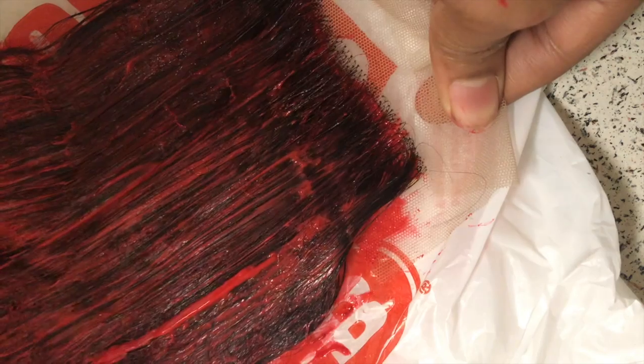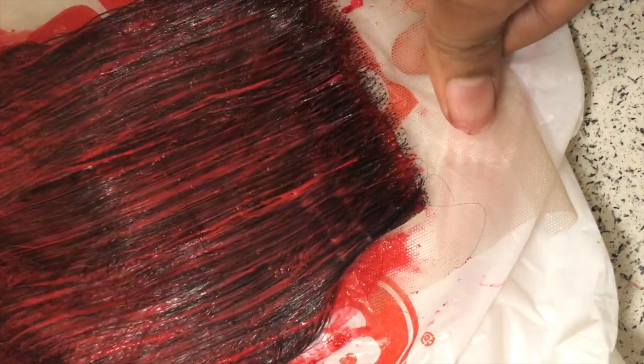And I want to make sure it is in there. It says let it sit for up to 30 minutes. But I want this red to take very well in the hair. So what I'm going to do is use my own rules, and I'm going to let it sit possibly 60 to 90 minutes.